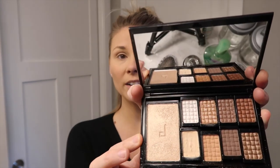This sweater is so comfortable, but it attracts everything. And then I just take this champagne shimmery color and I put it all over my lid. We are already at 10 minutes. So I probably will not be doing hair today.